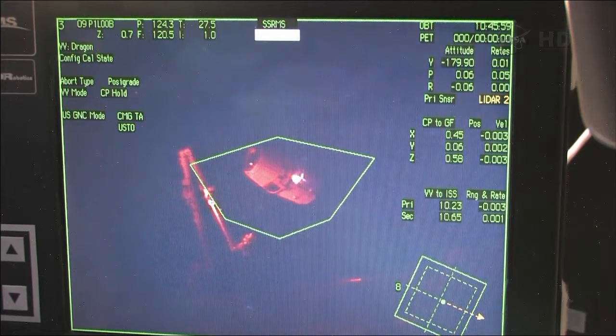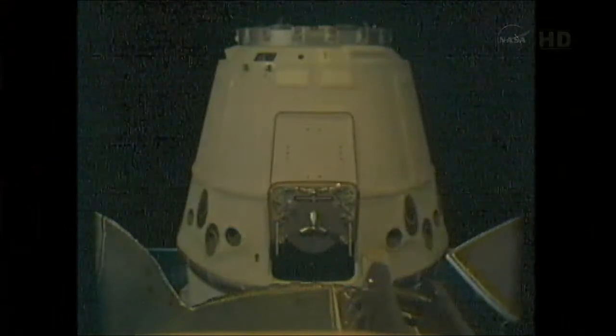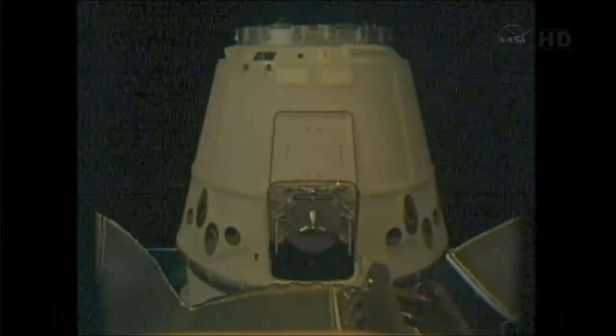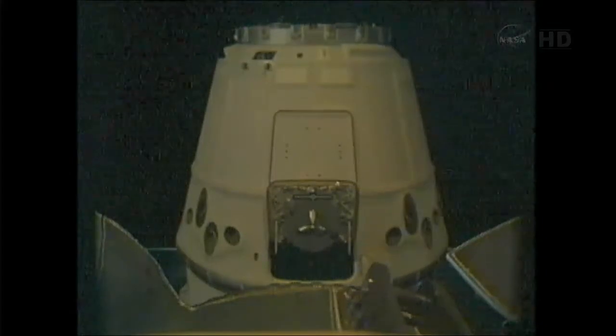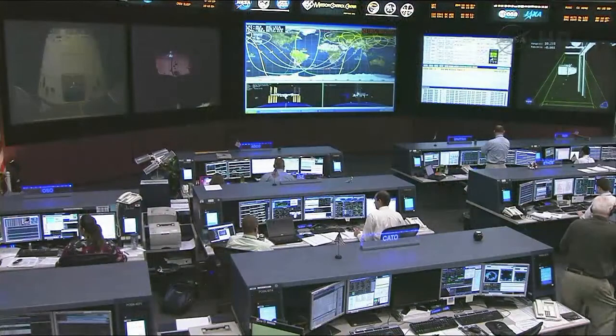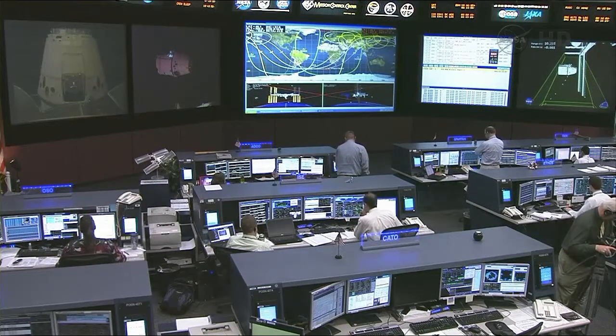We're about 17 minutes away from the space station and Dragon entering into sunlight, but as you can see here with the lights turned on, the outside of the International Space Station, they have a pretty good view of the vehicle. At 55 miles.